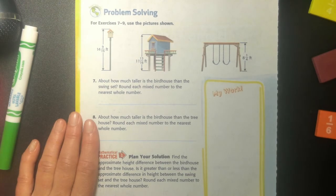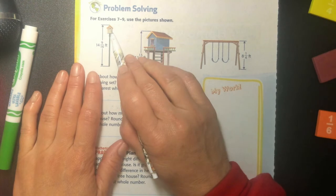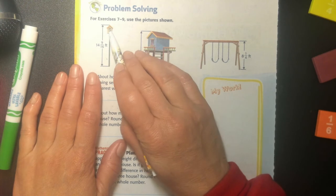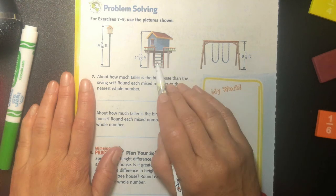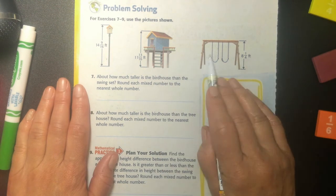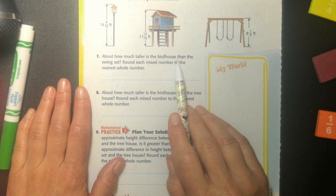On to the back. Pause it if you need to. All right. About, right? We are still estimating. We're trying to figure out how much taller this birdhouse is than the swing set. So, right, you can see there's a little house for birds. The birds can go live there. Sometimes you put food in it. But I also have a house for kids to play in. I also have a swing set over here.